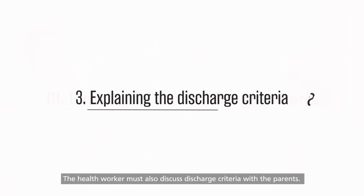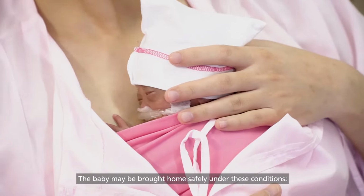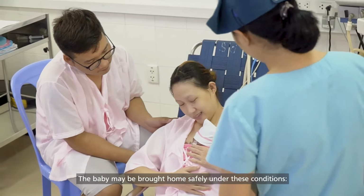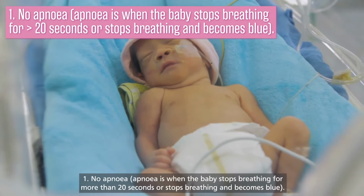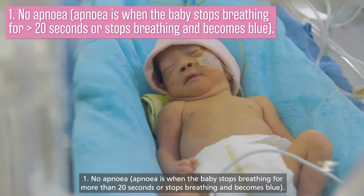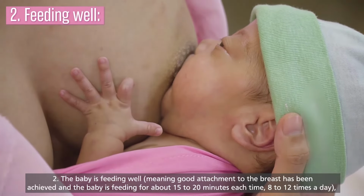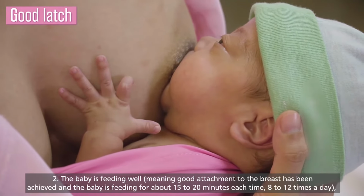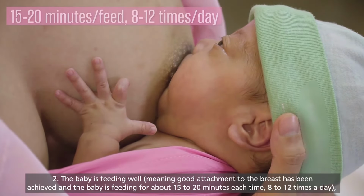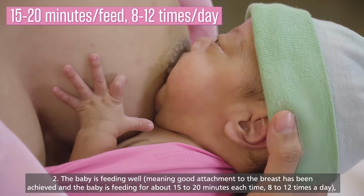The health worker must also discuss discharge criteria with the parents. The baby may be brought home safely under these conditions. 1. No apnea. Apnea is when the baby stops breathing for more than 20 seconds or stops breathing and becomes blue. 2. The baby is feeding well, meaning good attachment to the breast has been achieved and the baby is feeding for about 15 to 20 minutes each time, 8 to 12 times a day.